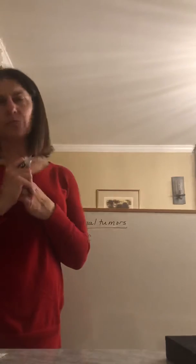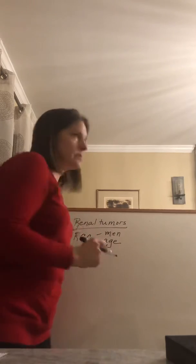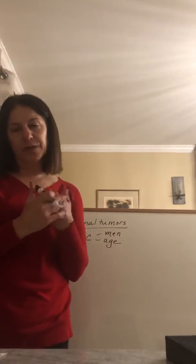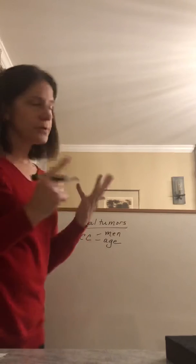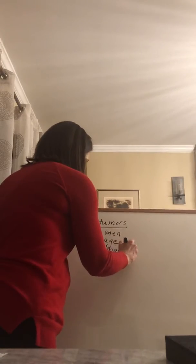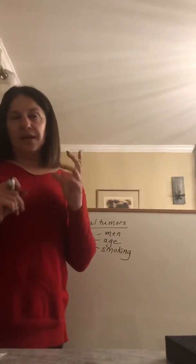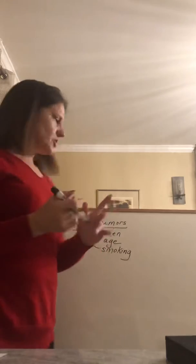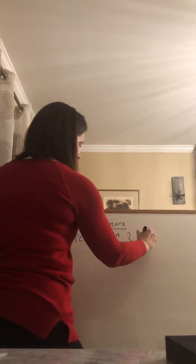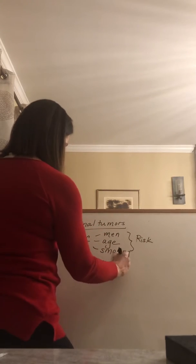So, who do they occur in? More often in men. Age is a risk factor, of course, so the risk for developing this type of tumor increases with age. Other risk factors include smoking, which is a risk factor for many types of cancers. But one of the big things that I want to talk about in terms of renal function is another huge risk, so these are all risks, uncontrolled hypertension.